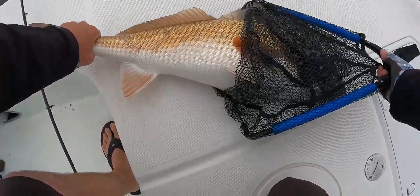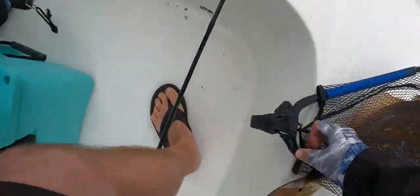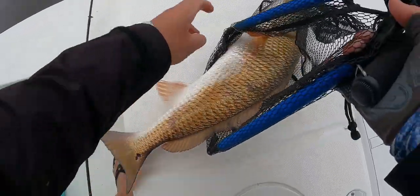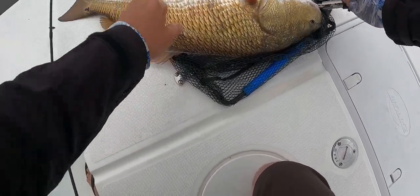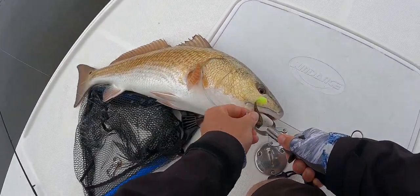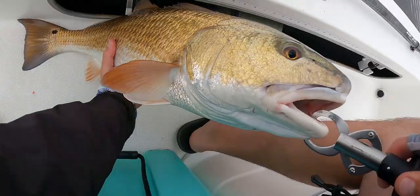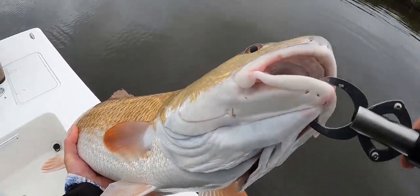All right, big girl. You are gonna need bogas, because I don't want you flopping all over the deck. This is grandma out here making all the babies, and I don't want to damage her. Boy, what an absolute powerful fish. This is as big as these fish get in these rivers, you guys. 32. Jeez, man. Let's go back here and I'm gonna let her go.